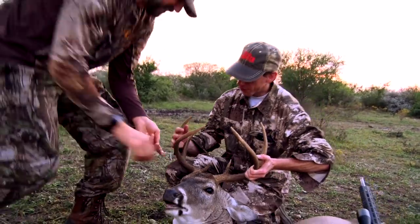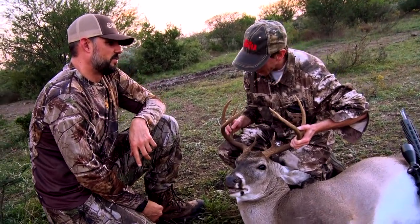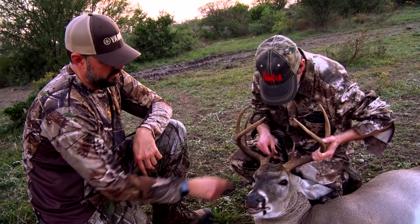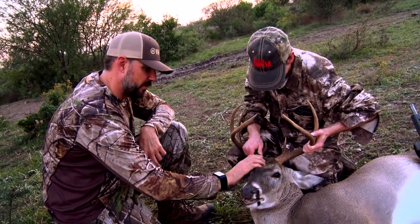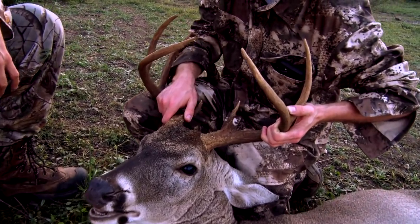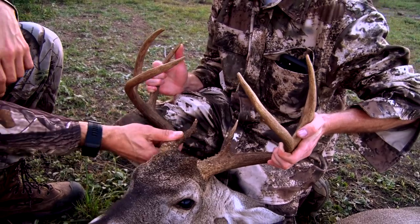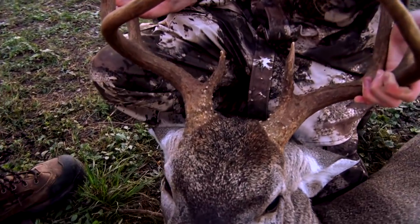I like that chip. He looks like he's got a pretty old face to me. He's a good boy, he's a good sized deer. We see a lot of these down here, these good mass 8 points. You know, he's not super wide, he's not super tall, yeah.